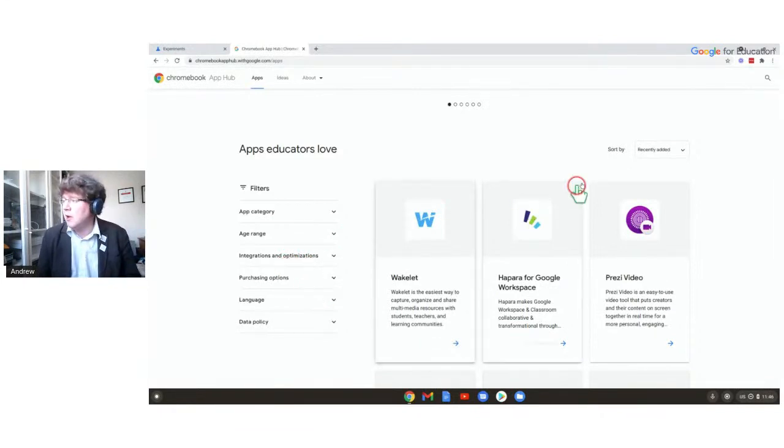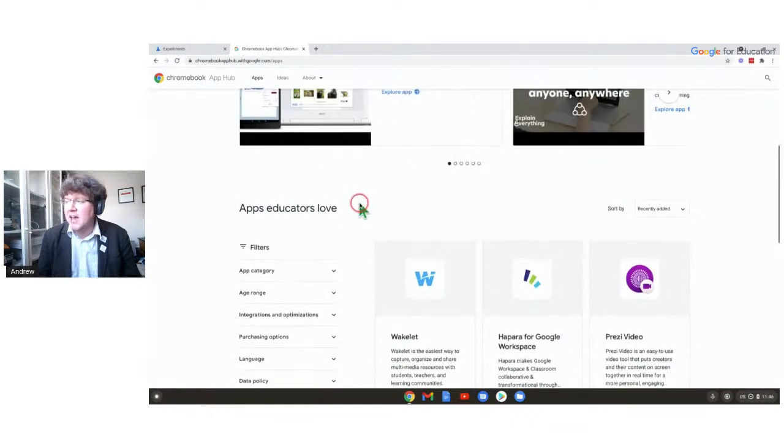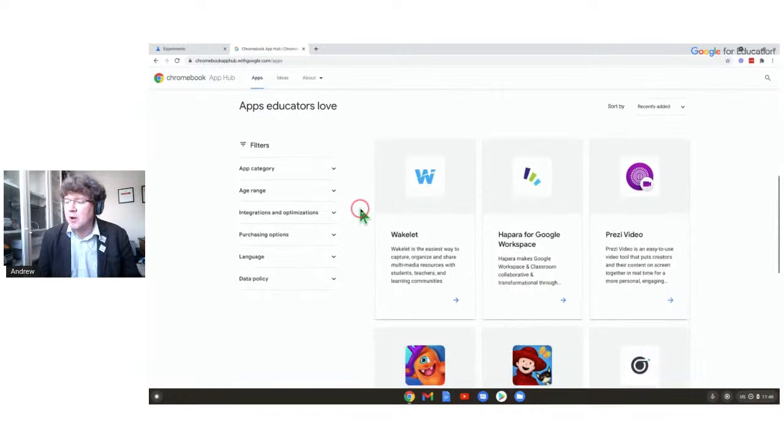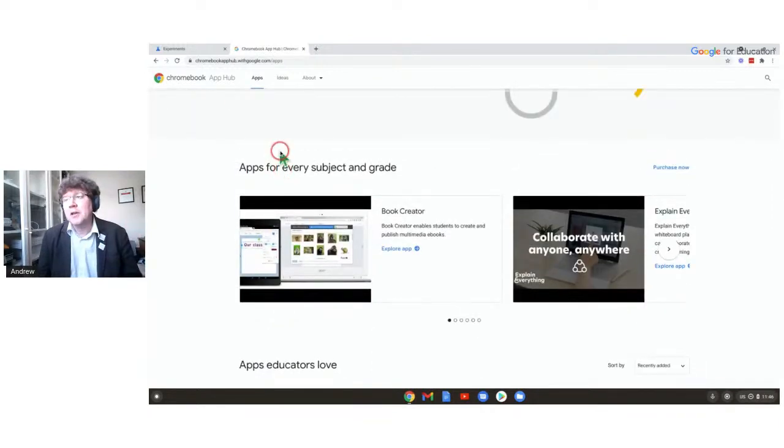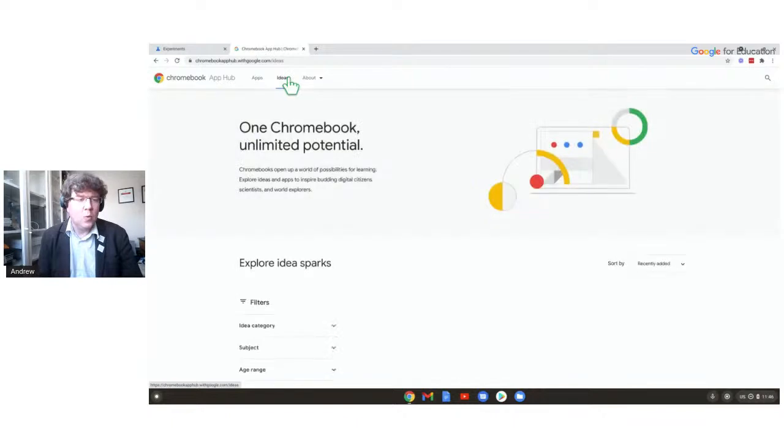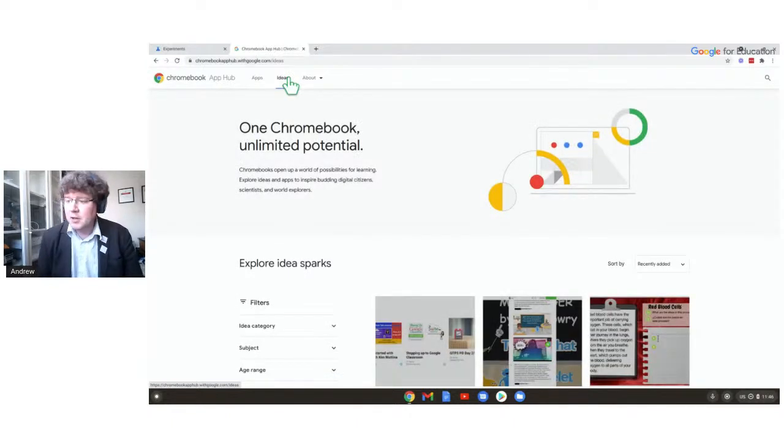But we can also do it by date and so on. So we can really start to filter down and find appropriate apps for us to use as a teacher. They're listed by app. And at the top, there's also something called ideas. Idea sparks are almost lesson ideas where teachers have put in different ways of using the apps, or the ways they're using the apps within their school on their Chromebooks.